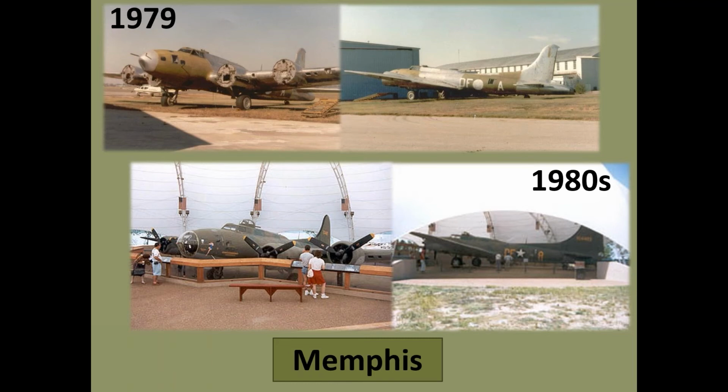So up until then, the city was responsible, and the Air Force Museum allowed the MBMA to take care of the airplane, restore the airplane. What you're looking at in the upper pictures are pictures of the Belle when the paint was stripped off and during the restoration process.